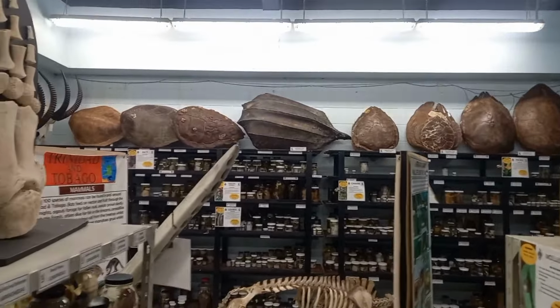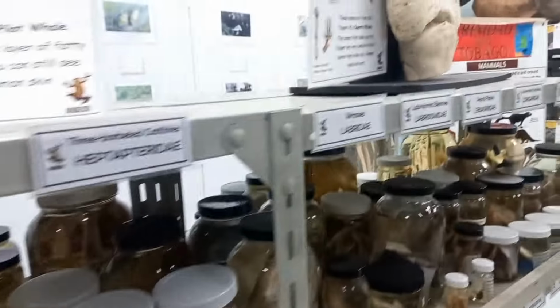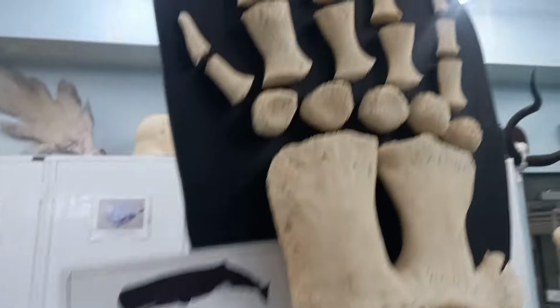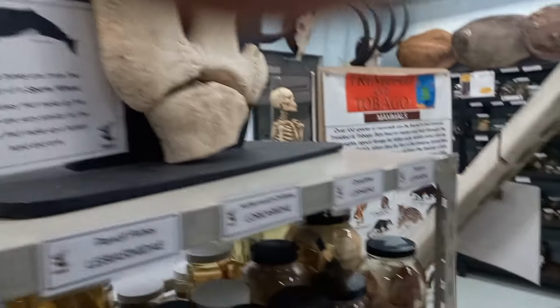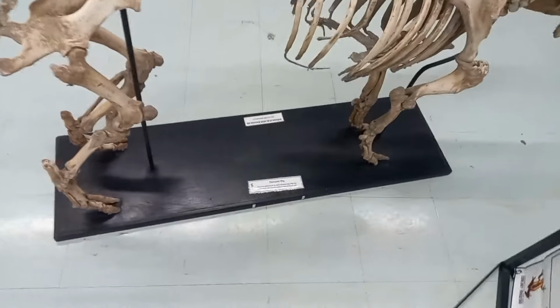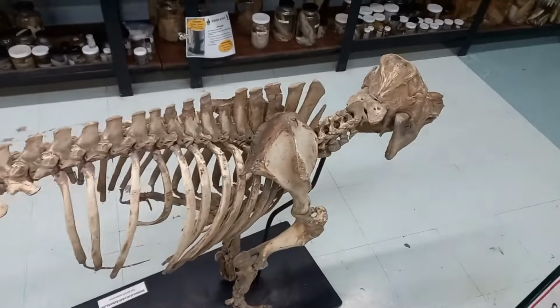Turtle leatherback. Almost our size, and they're stronger than us. So this is a chimpanzee. When you go to the zoo, you see that. Chimpanzee. And these are our ancestors up here. Those are our ancestors. Domestic pig, or this is a pig.